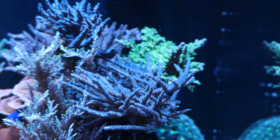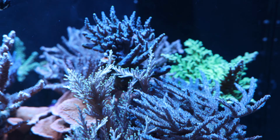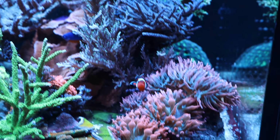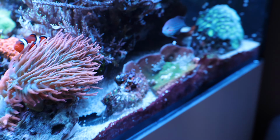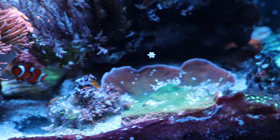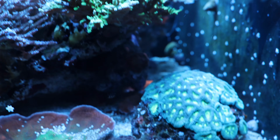and certainly one of my favorites is the green Tort. I've never fragged this guy. So another Velida. You'll get a chance to see all of them from the top in a second. We've got the hosting clowns in the anemone, and then moving on to the other side, I've got a rainbow Monty, a few Cyphastria. So lots of photobombing by corals.